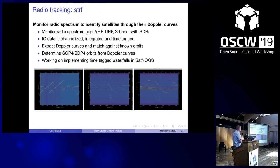So then, for radio tracking, some people have mentioned SDRF already. This is not too different from SatNOGS. You have a software-defined radio, and you channelize the IQ data. But in this case, you don't apply a Doppler correction. You just look at the whole waterfall in one go, such that you can recognize all the Doppler curves that may be visible in that spectrum.